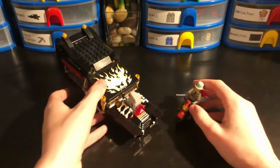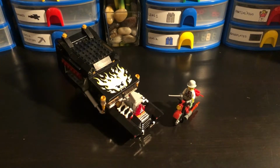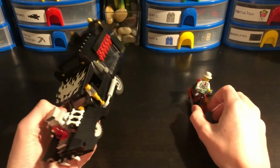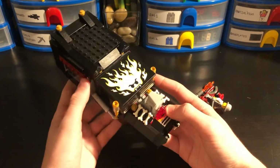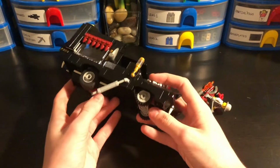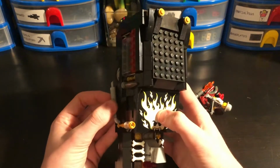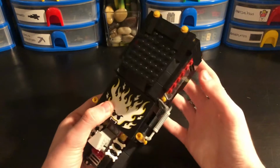Closing thoughts for this set is it's very awesome. For originally $35 and now what I paid, $37, I think this is a pretty decent set. There's not a lot to complain about. It's got a really unique function to it that I would never have expected until seeing a video or building it. These fuselage kind of engine things are pretty flimsy, but I mean that's probably from old age.